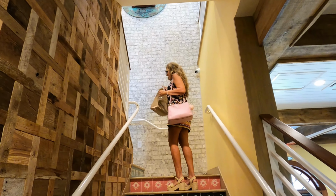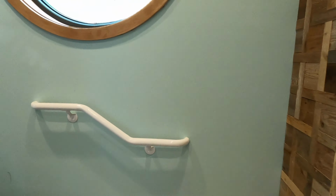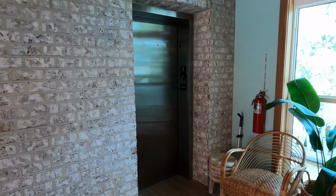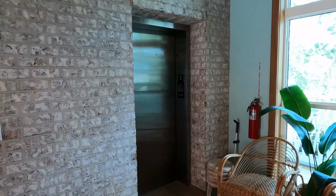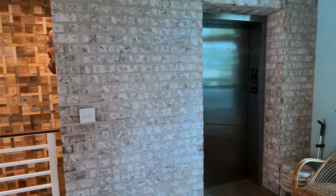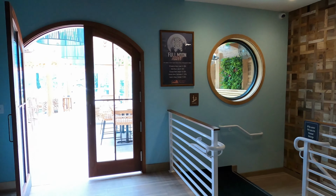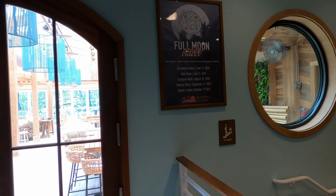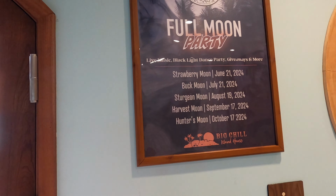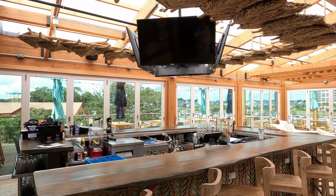Let's go upstairs. And look at here. For those of you who aren't able to climb steps or have bad knees like me, there is an elevator to get you to the second floor. And let's see what this full moon is. Oh, it's a full moon party. Now look at that cool bar.